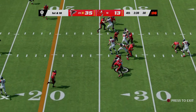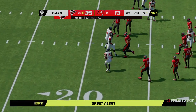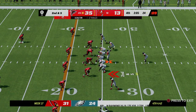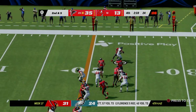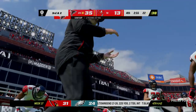They'll run on first down. Ratliff stopped at the 24-yard line after a gain of 5. On second down, Ratliff. And he'll get a couple here down to the 22.